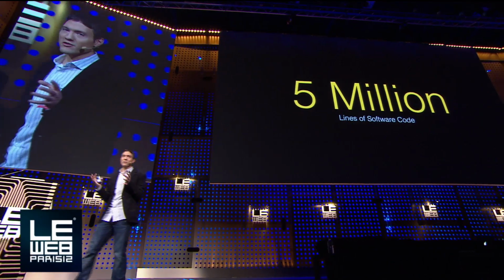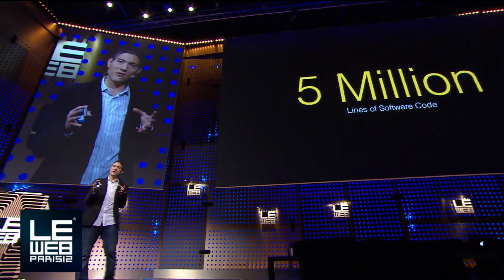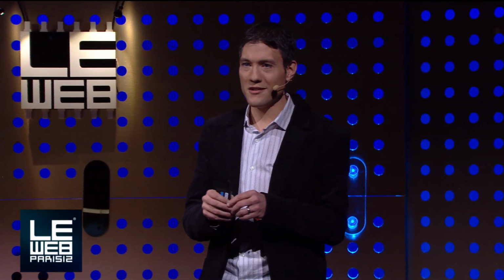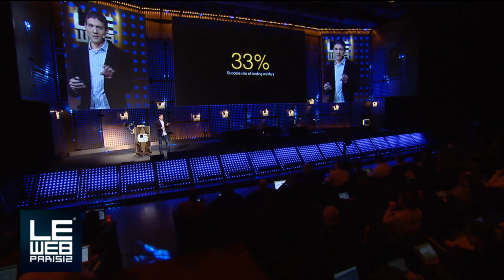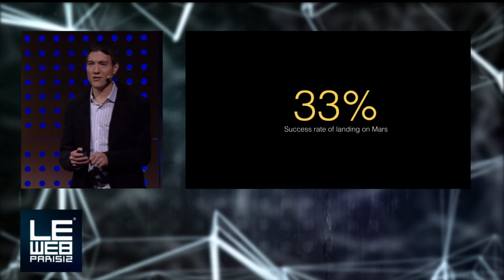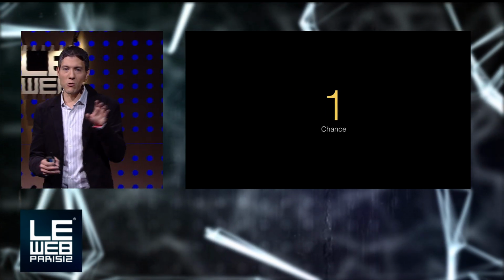Now, to control all this, we had to build smarts into the rover. We had to build software in order to teach the rover how to land on Mars. And so my team delivered over 5 million lines of software code to make this rover work. Now, all of that had to work perfectly. And what we knew was that a third of all the missions to the Red Planet have failed. A third of all the missions that have attempted to land on Mars have met with failure. And we only had one chance.